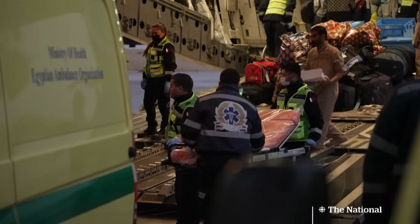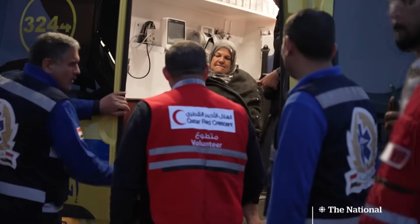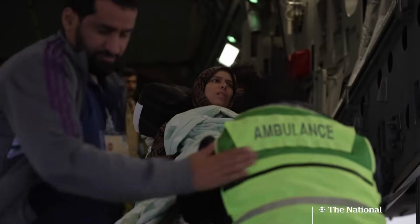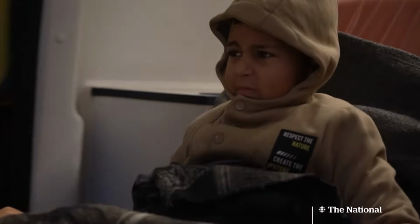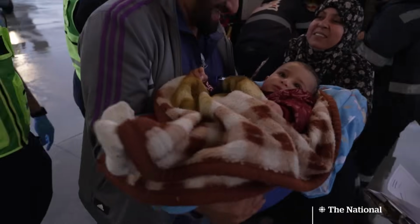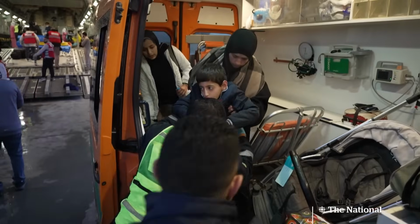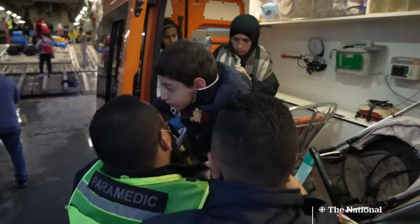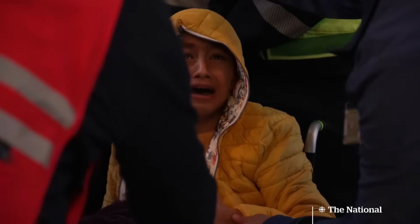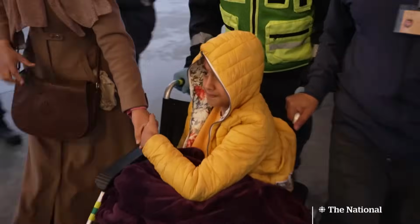On a tarmac in Egypt near Gaza, the ride out of the war zone has arrived. The worst they've endured starts to get better right here, even if it all still hurts. Twenty-four of the severely wounded and their families, so many of them kids, are on their way to hospital in Qatar for advanced care. Among them, 11-year-old Yahman Mahmoud Sharif, with a fractured skull, really needed it.